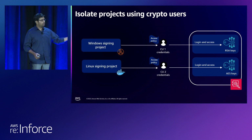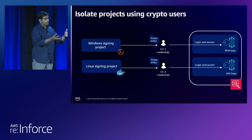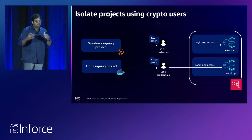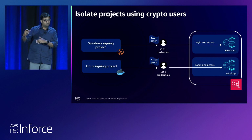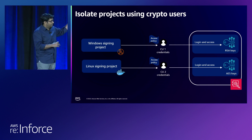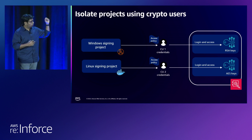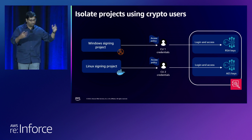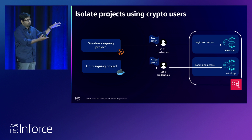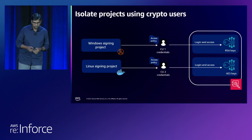And same goes for Linux signing as well, because what we do is we create a different crypto user, isolation, and then we create the keys that correspond to Linux signing and draft an access policy to map it to a different signing project, right? So we have technically isolated 2 different signing workflows. So in a scenario where crypto user 1 credentials are compromised by any means, we limit the blast radius only to Windows signing projects. The Linux signing doesn't get affected. That's the whole concept, right?